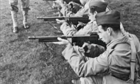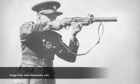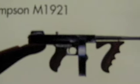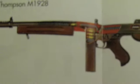The first submachine guns were developed at the end of World War I, but did not see much use in the conflict. In 1921, the Thompson submachine gun, developed by Brigadier General John Thompson, went into the commercial market where it immediately won respect. However, it would be several years before the U.S. Army saw the value of the weapon.